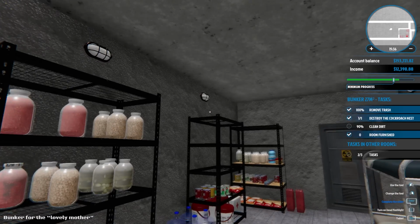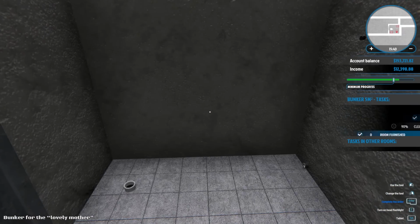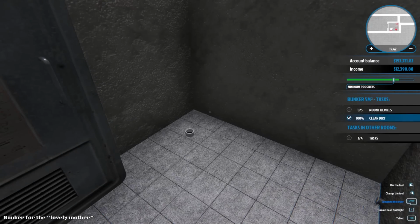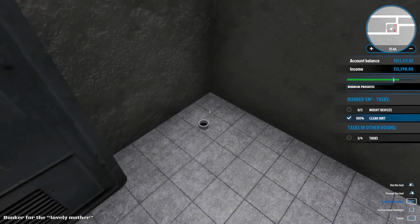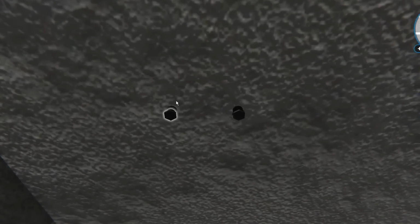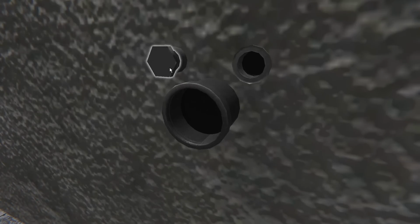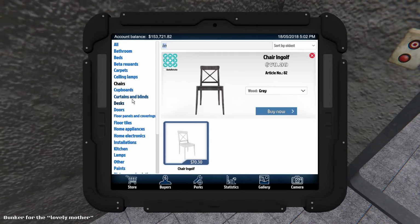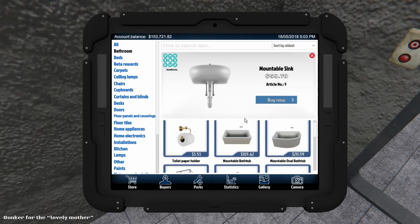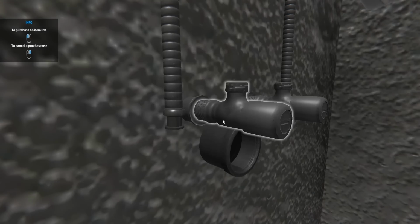Clean dirt. Where is the bloody dirt? I don't care. Right, we'll come in here. We need to go mount devices. Which will be toilet, shower. There'll be a sink somewhere. There we go. Alright, we'll go into the bathrooms. We're just going to give the dodgy sink. We don't need a fancy one down here in a bunker.